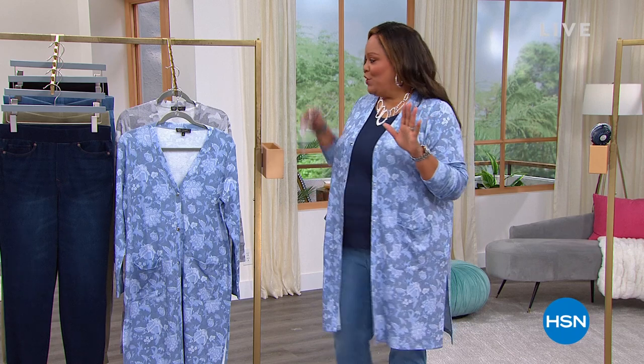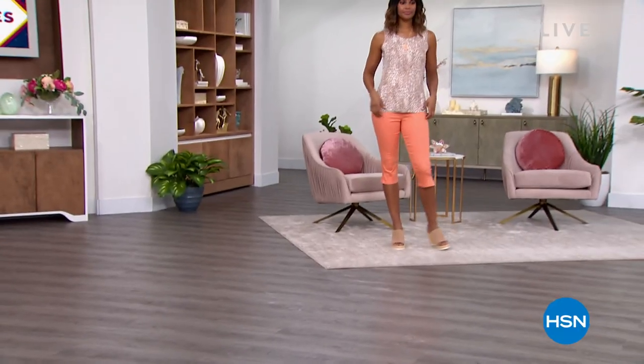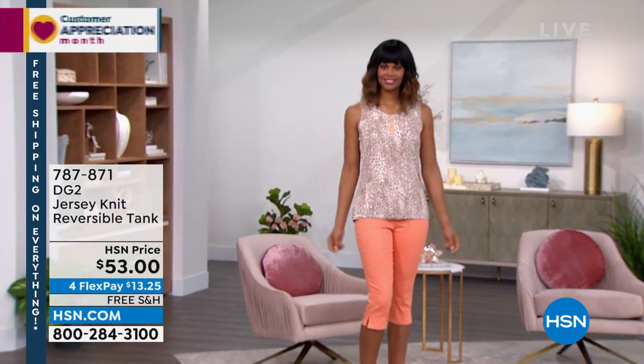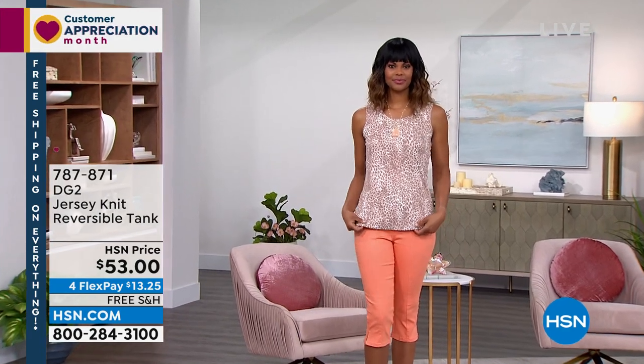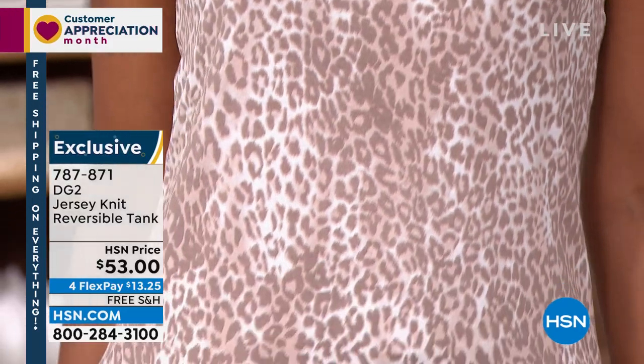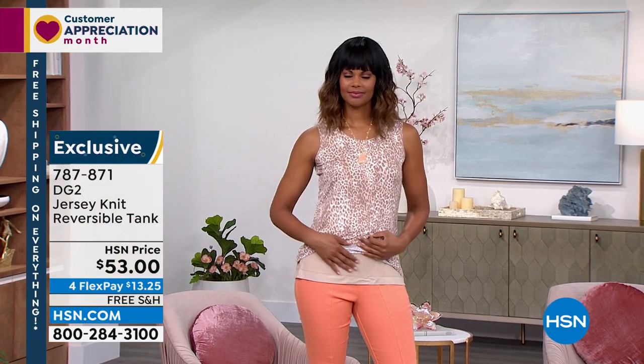And I mean, we have some wonderful finds for you. I have on a reversible tank. A reversible tank. Two tanks in one. So you have the printed side that you see there on this jersey knit reversible tank. This is the leopard print, and then it reverses back to a solid. It is so super, super soft. It makes me feel like you could sleep in it like pajamas.